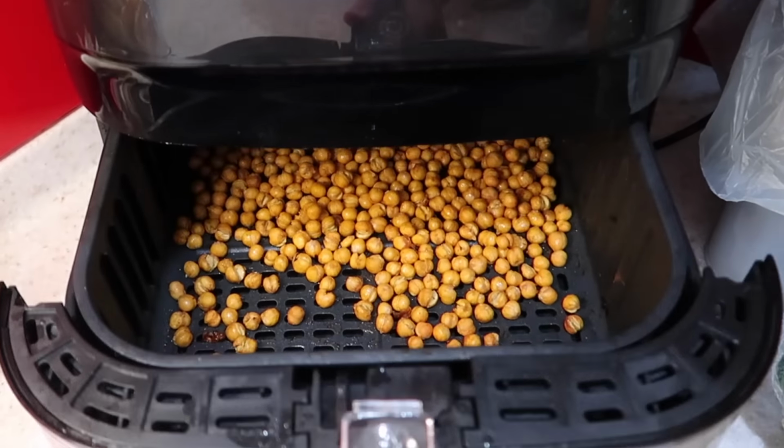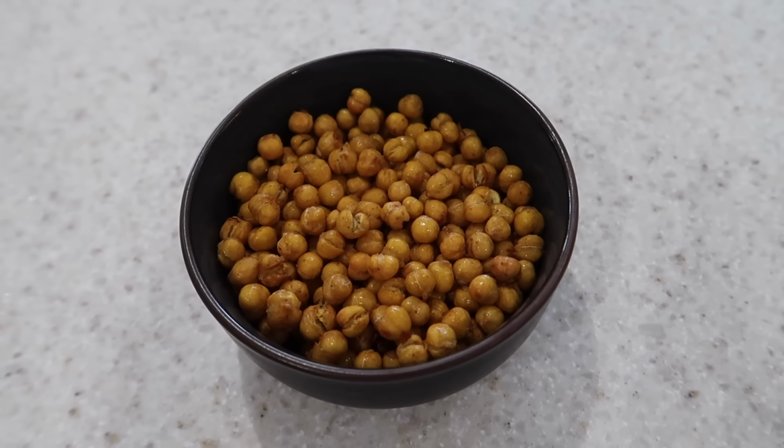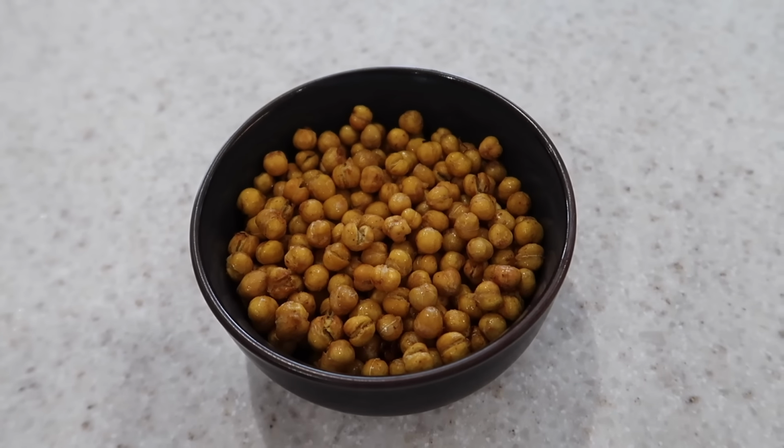These are great little snacks to make, like pre-dinner snacks instead of having crisps, or if you're watching a movie instead of having some popcorn. These are good little things for that, but also if you are having a salad, they're really nice to go in your salad as well.